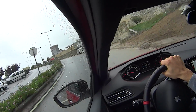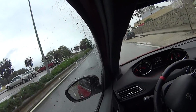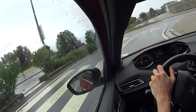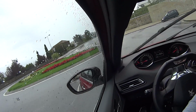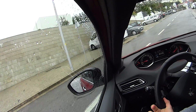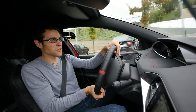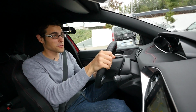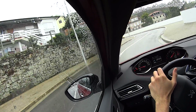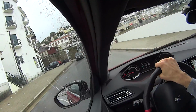Of course, not a too exaggerated sound, so you can still go through the city without arousing too much attention. And when you're turning, it's always nice to have the small steering wheel again, because you can just do what you want, use it here as a go-kart. That's always a lot of fun. But this one you basically also have in the standard version of the Peugeot 308 in this new generation.